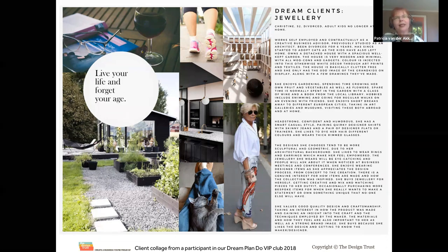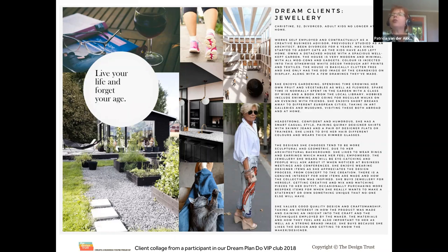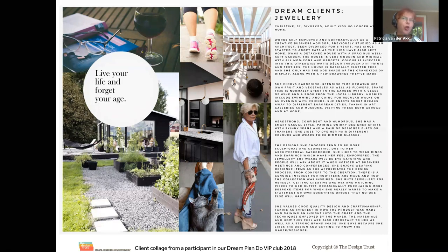And so indeed, this designer maker really explains in this description here, if you can look there, I think it's the fourth line, the design she chooses tends to be more sculptural and geometric due to her architectural background. She likes to wear rings and earrings, which make her feel empowered. The jewelry she wears will be eye-catching, and people will ask about it when noticed at business meetings and conferences. So she's really gone into the shoes of her potential client, really starting to answer those questions around why do they buy, when do they buy, and things like that.